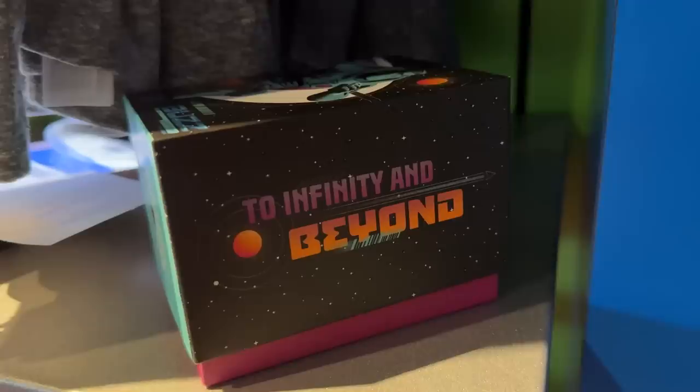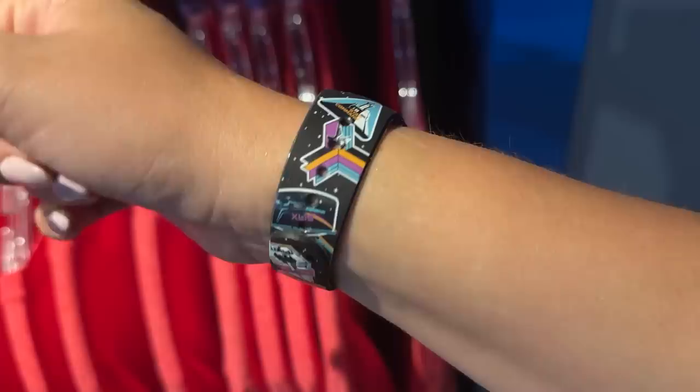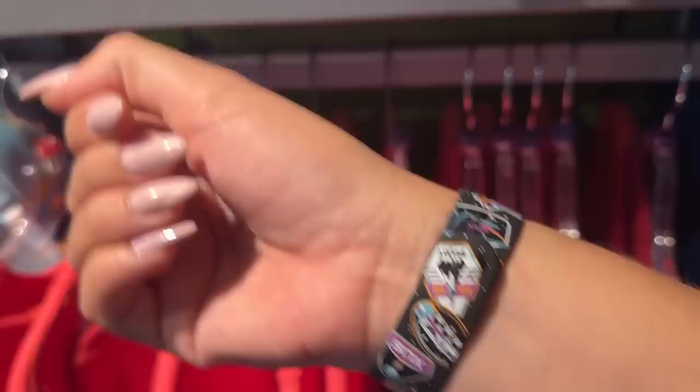And there's Buzz. And I like that it's teal because as much as I love Buzz, his colors don't go with a lot of what I wear. But I love the teal and the orange and the fuchsia. It's close to our colors. The purple's a little bit different, but it's close to Mammoth Club colors. I also really liked the movie Lightyear, and I know a lot of people hated it, but you know what, I liked it. And the fact that they still have this Magic Band available, what are you gonna do?